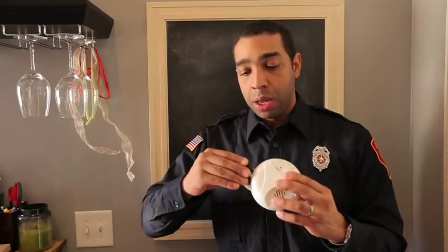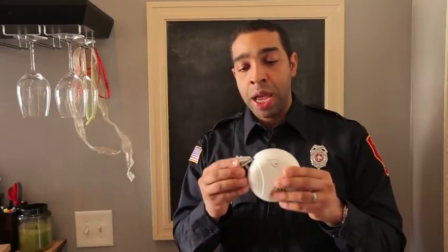Most smoke detectors are like this one. When there's no battery in, the door won't close, so you can't accidentally put it up without a battery in it. You take the battery, place it in facing the correct way, and snap it all the way shut. You'll know that the battery is in correctly if it goes all the way shut.